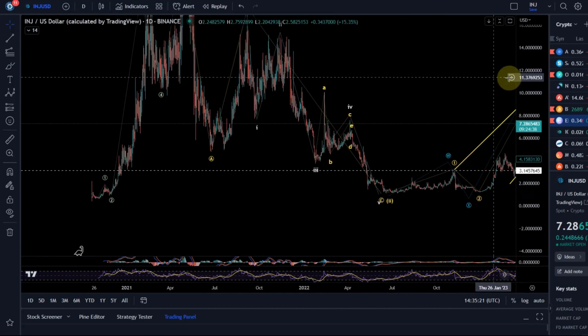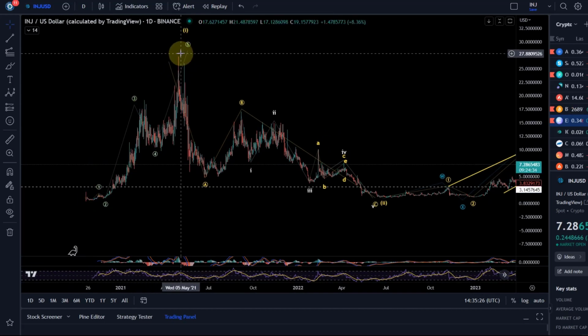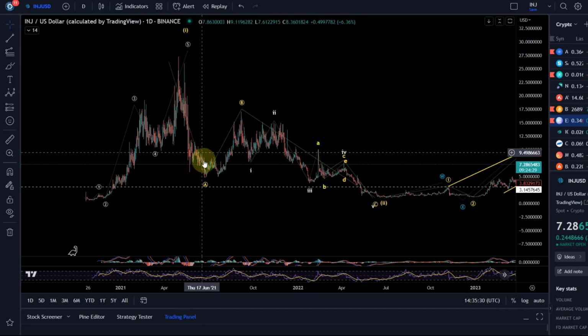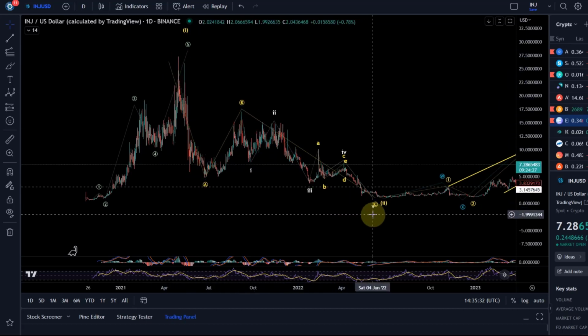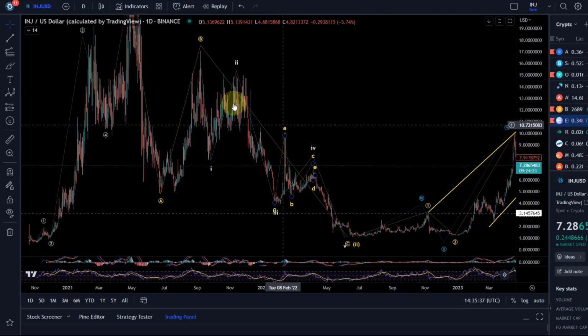But at the moment, my count is that we had a 5-wave move up from the 2020 lows here to that high in, what was it, in April 21. We then came down in an A wave, moved up in a B wave, and came down in a C wave. Now, I did count that differently before. I've changed a few things.